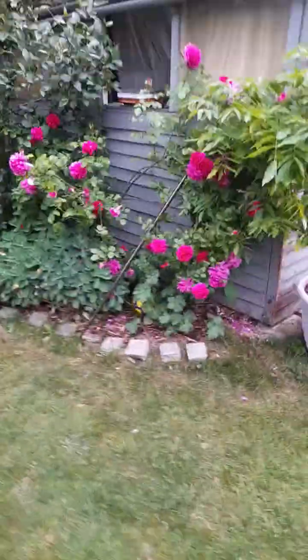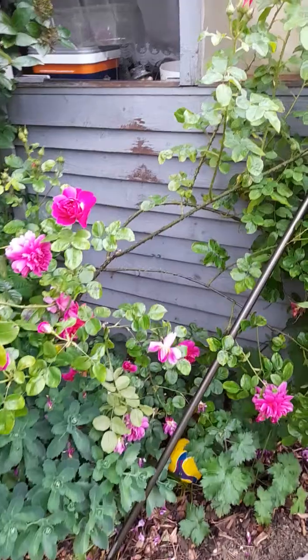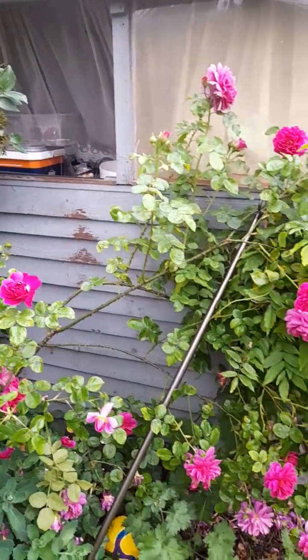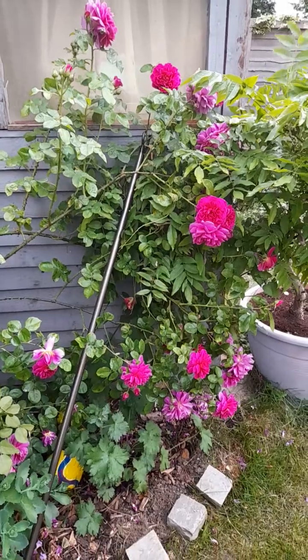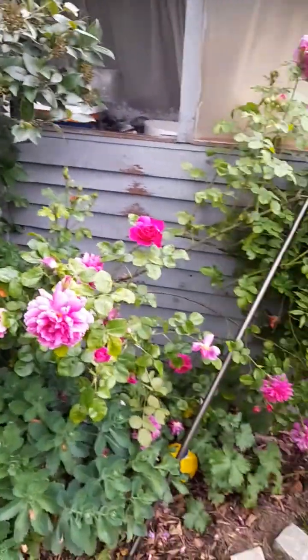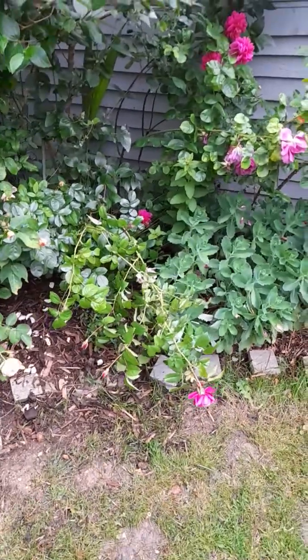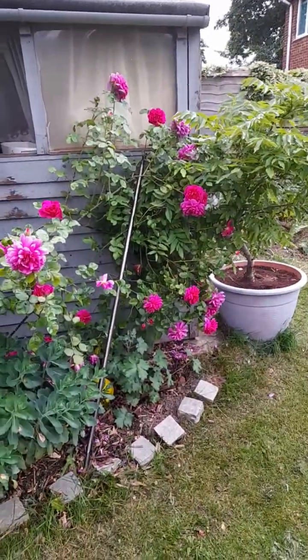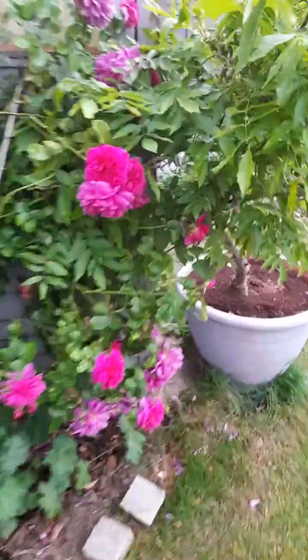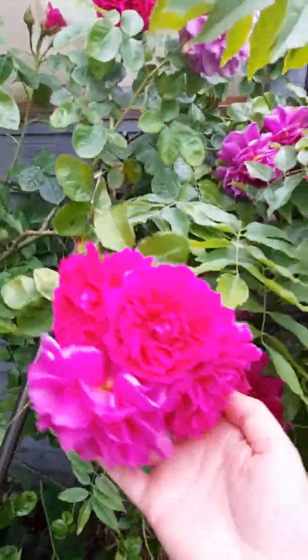Now, here, pruning mistake. This is Princess Anne, and as you can see, this window is out. It got so big, this is only acrylic, but it took the window out. There's some of it there, and I've had to just bundle it up over here because it got to about 6.5 feet, which is crazy because this is a shrub rose.